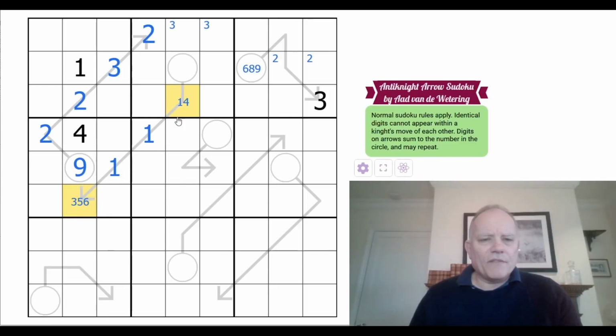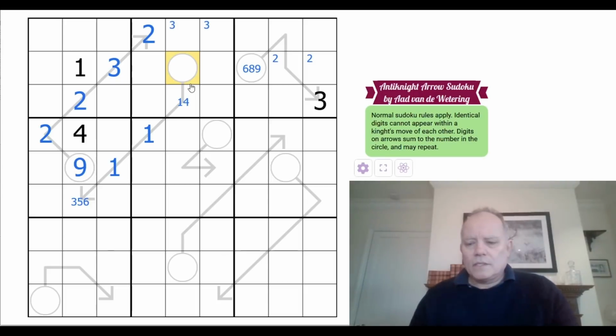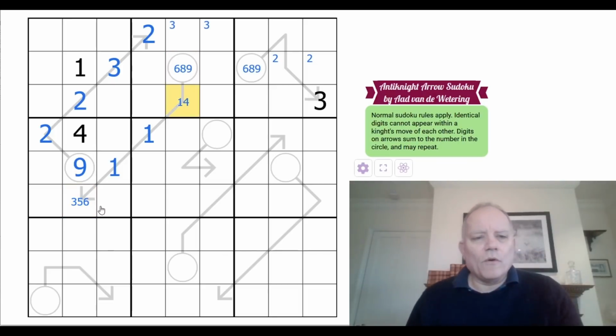4, 5, 6. If that's a 4, that is a 3, and this is a 9. But on the other hand, this could be 3, 5, or 6 with a 1 here, and this becomes 6, 8, or 9. So again, it's not 7, which is quite interesting, because that can't be a 4 or a 1.